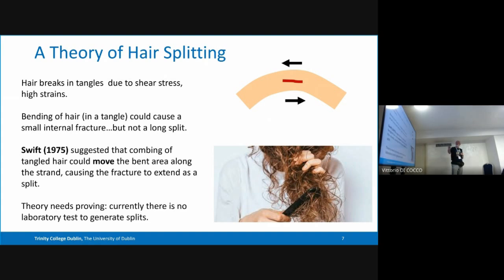And there's been a theory around since the 1970s that suggests that the reason you get splits in hair is because of the high shear stress in bending, which we're all very familiar with. So if you take a hair strand and you bend it, of course, the main tensile bending stresses are top and bottom, but you also get a longitudinal shear stress, and because of the great anisotropy of the hair, it may well decide that that's the way it would like to fail.